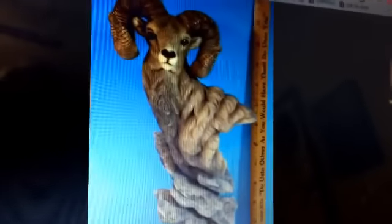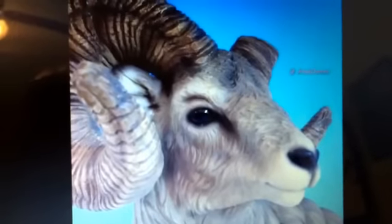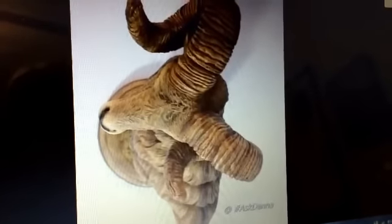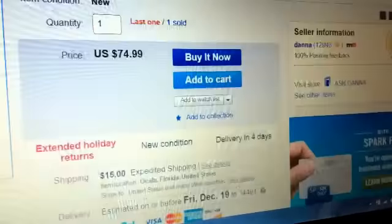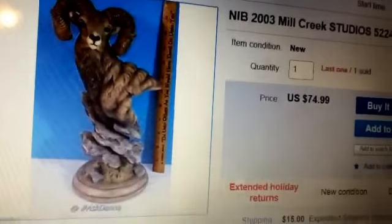Okay, this is the next item that I shipped. I didn't want to take it out of its box, so I'm going to show it to you here. It's very, very cool. I've had it on for a while, so I accepted an offer, and they paid for shipping. And I have one more of these left in my eBay store. So you can go take a look at askdanna.com, and the asking price is $74.99.